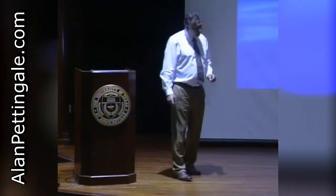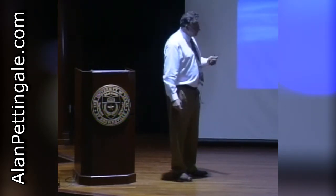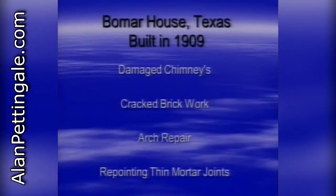So I got called into a house, an outstanding house that I really fell in love with, called the Bomar House, in Gainesville, Texas, built in 1909. I got called in to assess damaged chimneys, cracked brickwork, arch repair and repointing thin mortar joints.